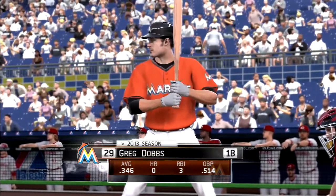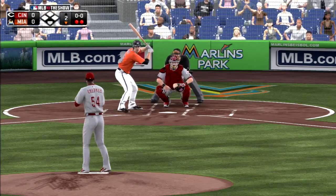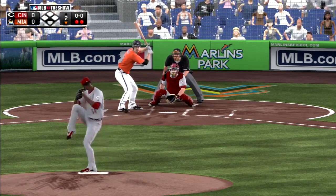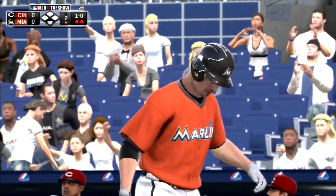Greg Dobbs will stand in, back in the lineup after getting the night off yesterday. And here's the first pitch. Fastball misses in the dirt as he tried to get him to chase the low one.